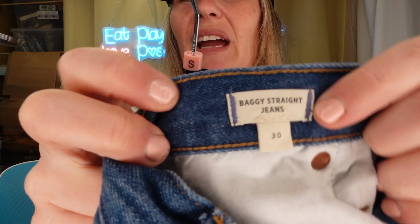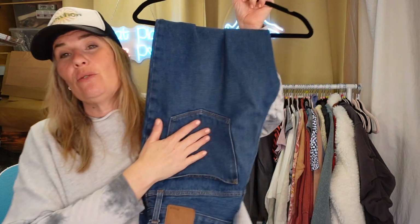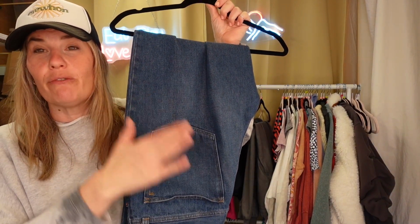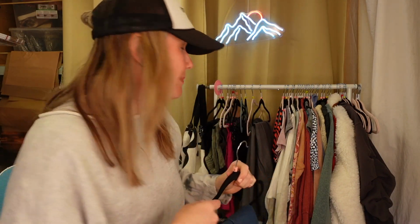I found a pair of Madewell jeans, and what stood out to me is that these are called the baggy straight jeans, and barrel jeans and baggy jeans are very popular right now. The size 30 really stood out to me. I'm not a huge fan of this mid to darker wash, but I do think there is a market for the baggy style jean in a size 30, so that's why I picked it up.